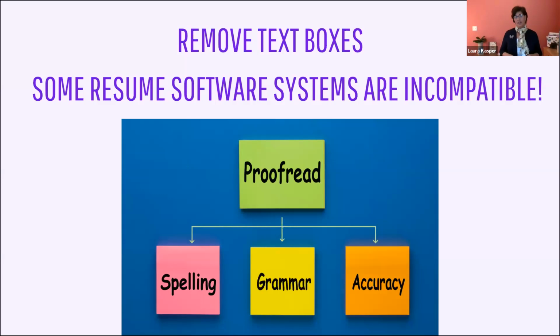And I always highly recommend give it to somebody else to read, because sometimes it's really hard to see the forest through the trees. You look at your resume so many times, you miss things. Give it to somebody else. Send it to somebody who's maybe not even in your field, somebody completely different. If you're an IT person, give it to somebody who's a teacher. If you're a teacher, give it to somebody who's in customer service. Try to give it to somebody who's not in your field to have a really great objective person look at your resume.